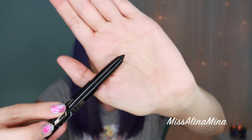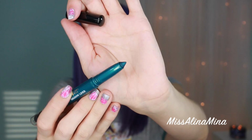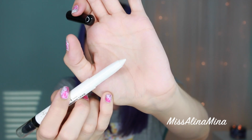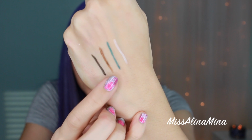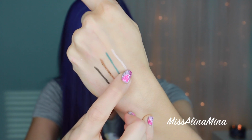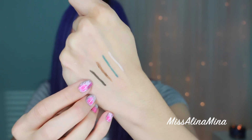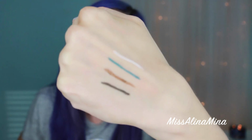This one is Blackout. And on the other side, there's like a smudging tool. This one is called Dirtbag. This one's called Get Lucky. And this one is called White Lie. Alright, so these are all the colors that I got. This is Blackout, Dirtbag, Get Lucky, and White Lie. So I think the most impressive are definitely Blackout, Get Lucky, and White Lie. Dirtbag's kind of nothing too special.